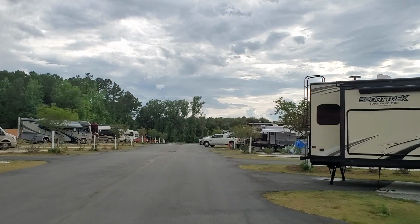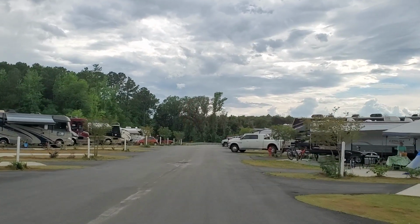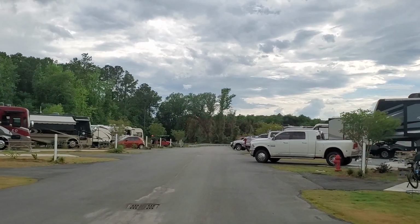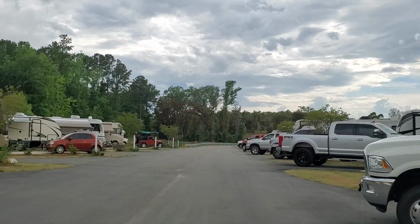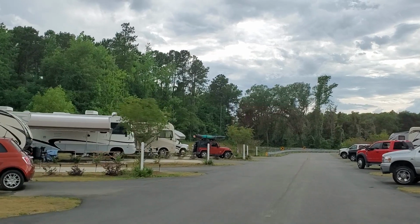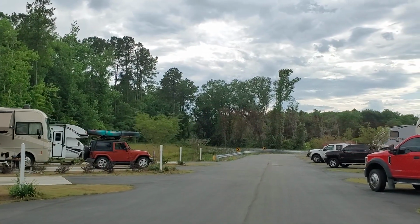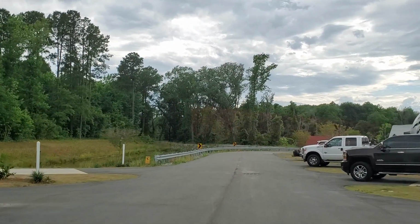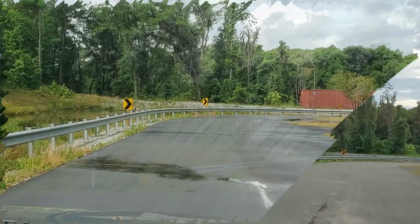And if you notice, there are golf carts that are allowed. They did have some for rent, and you can bring your own. They also have little go-karts, which the kids were dying for us to get. So they did have RV sites, cabins, and a big lake, which you'll see later on in the video. It's just a beautiful campground. If you've ever been to Carolina Pines in Conway, Myrtle Beach, it kind of reminds me of that campground a little bit.